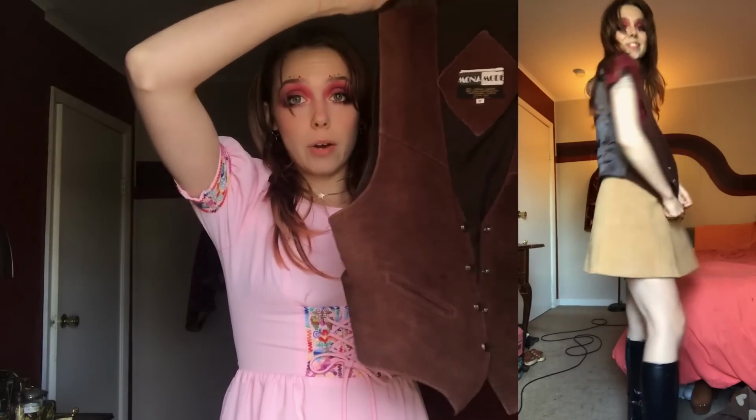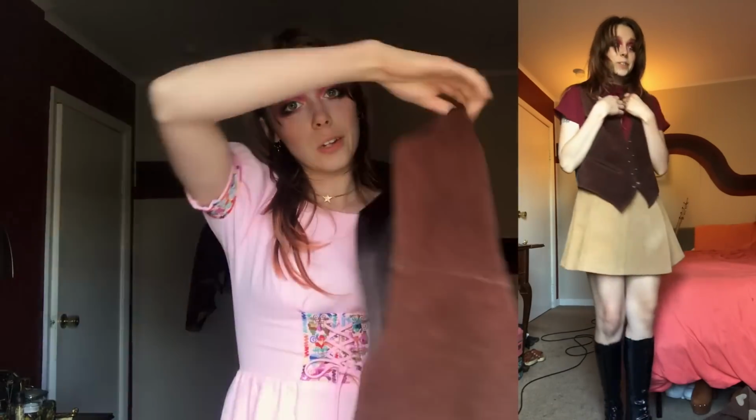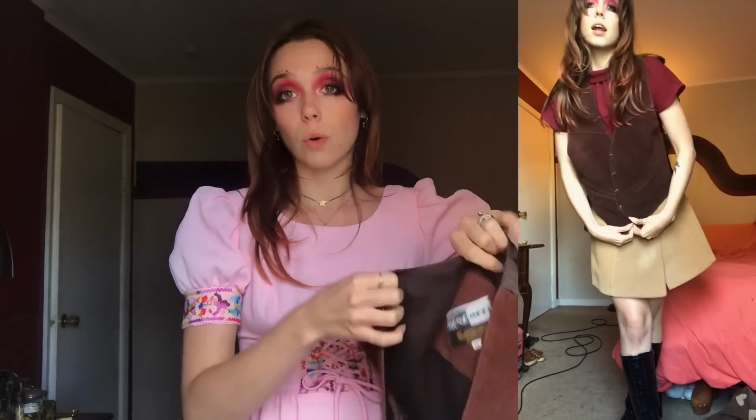And then the last thing that they sent over, 8-Track Vintage, is something actually for Andrew, which was super, super sweet, and he really appreciated it. And it's this vintage brown suede vest. I think that'll match so many of his outfits perfectly. He mostly wears brown as a neutral as opposed to black too, so perfect.